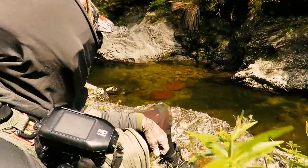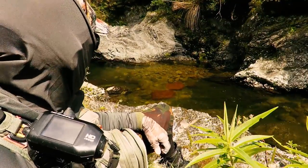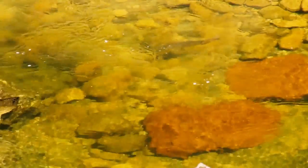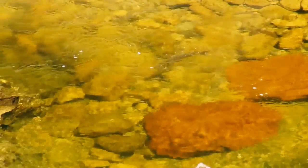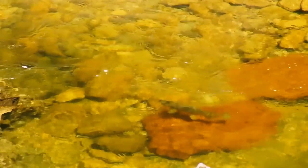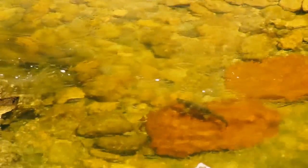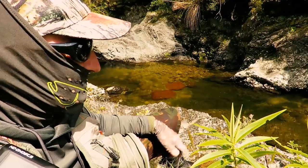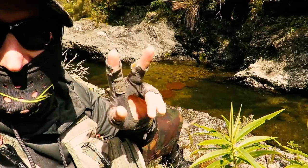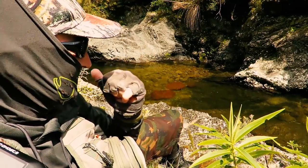Bugger, eh? He hit something to the side. The royal wolf drifted past him. He took the nymph. And on the strike, it just didn't bloody stick. And then he went a bit funny and now he's gone. But there's two. So he's got a mate just up there a little bit further.